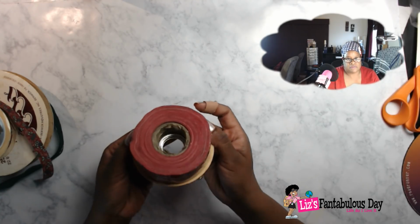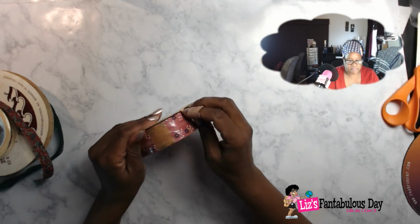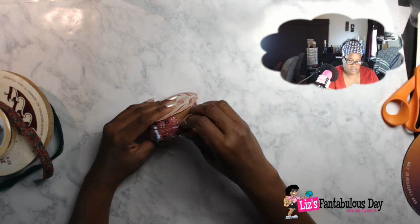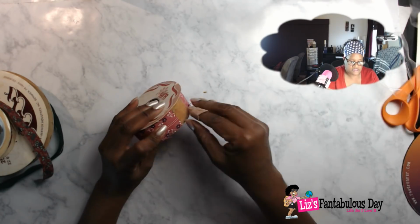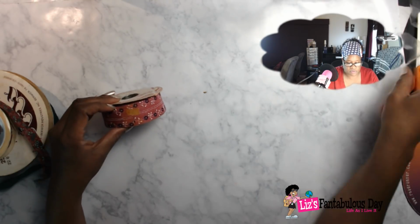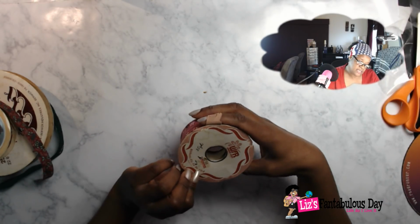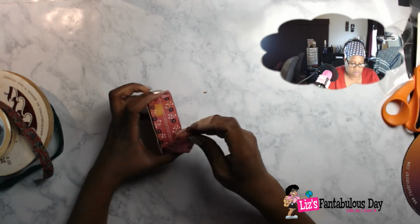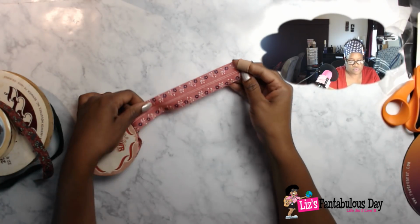Now look how much ribbon is on there. That's a lot. And I'm just going to take it loose because I want to see. This has been on here for a long time. This is some old tape. So I venture to say this is probably some vintage ribbon here. Let's see. Ooh, look at that.